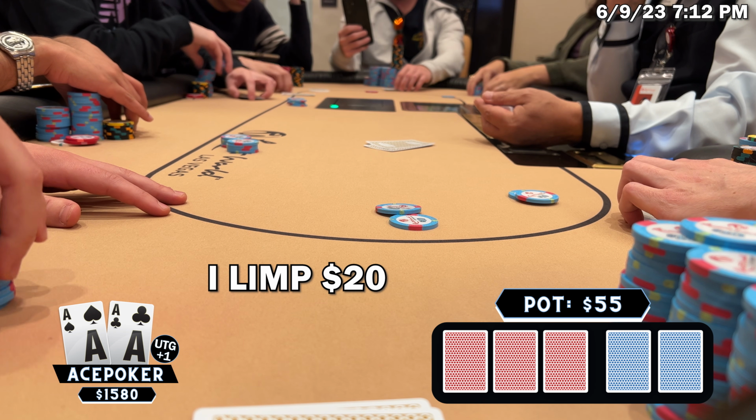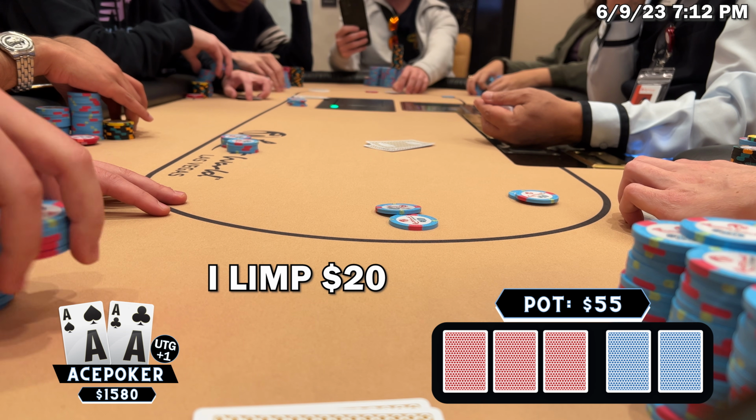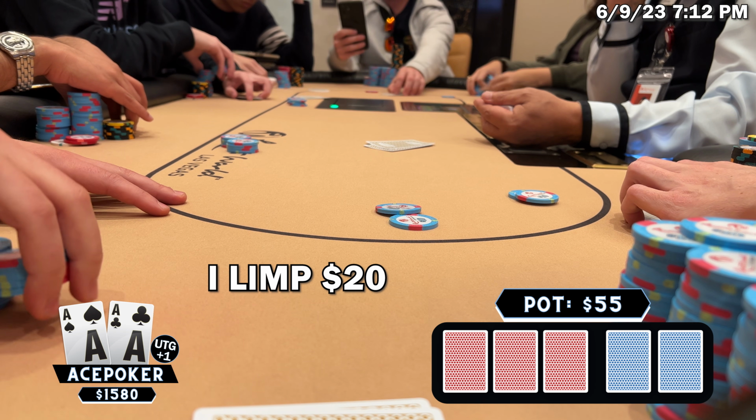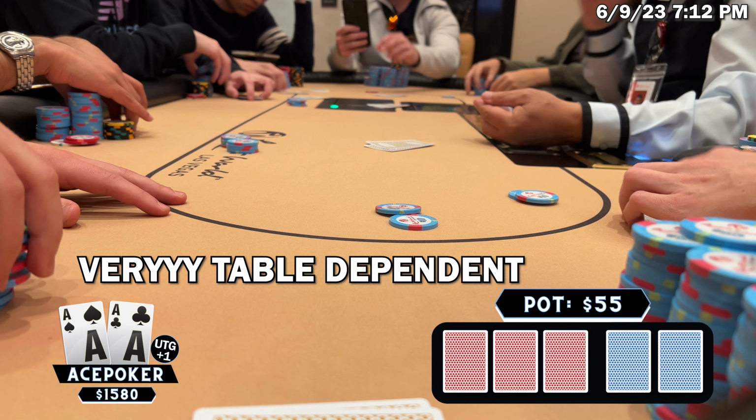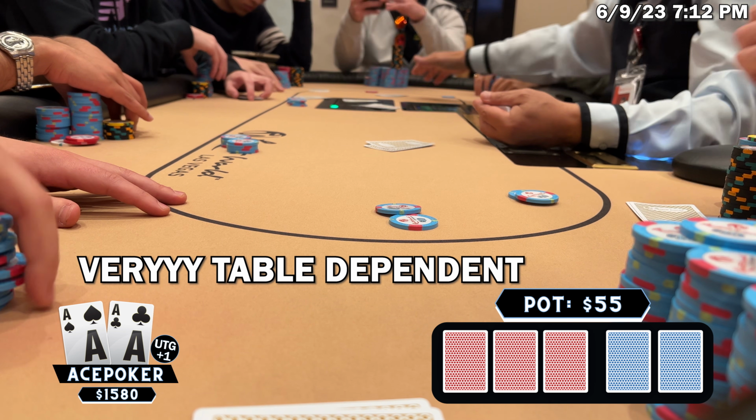And it's very table dependent because at this table, there has been a raise every single hand. Every single hand, yes. No hands have been limped through. No hands have been folded through. So I just pray to the gods to help me out one more time.